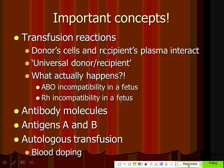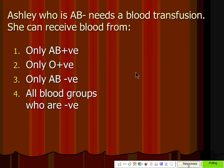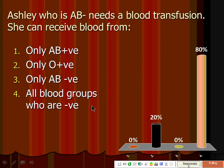So let's look at some questions here. Ashley is AB negative. She needs a blood transfusion. Who do you think she can receive blood from? From all blood groups who are negative. Remember, AB was the universal recipient, but negative can only receive from negative. You never give positive blood to a negative person. Okay, so from all groups who are negative, she can receive.